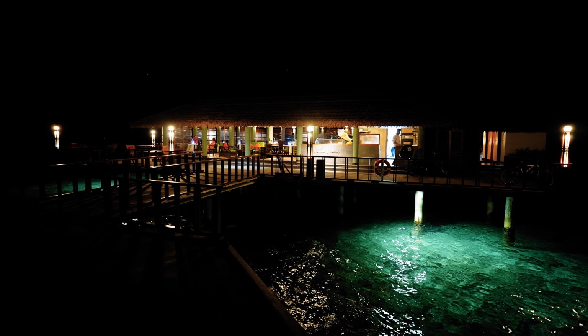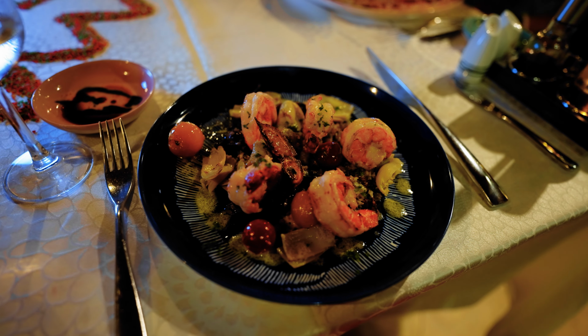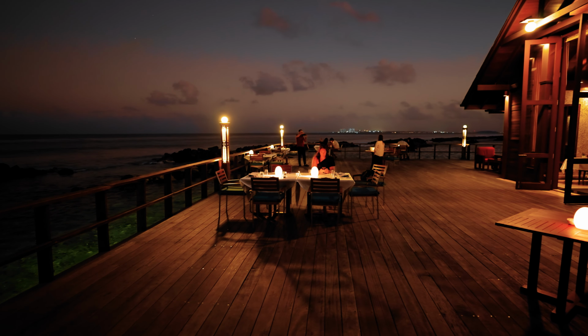There's an Italian restaurant that recently underwent a complete menu change to provide a much higher level of service and food. There is a seafood restaurant, which is kind of their premier restaurant on property that offers a delicious menu of fish and meat, as well as a Japanese restaurant that has a teppanyaki table and some sushi. We were able to try the seafood and the Italian restaurants, and we really enjoyed the seafood restaurant.